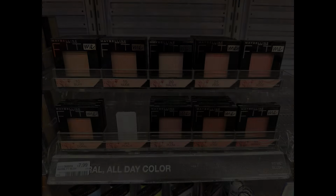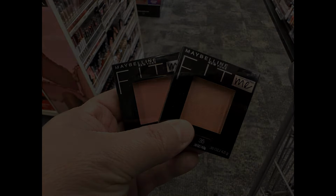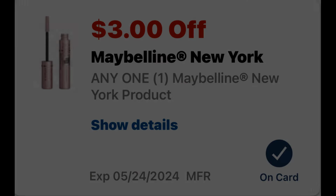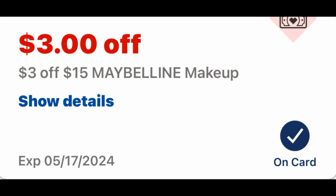So grabbing 2 of them at $7.99 each, that is a total of $15.98. So I'm above the 15. I have the $3 mystery offer CRT that we all should have received. I'm going to use that. I also have a $3 off of 1 digital coupon. And then I have a $3 off of 15 Maybelline CRT. So I'm going to use all 3 of those.